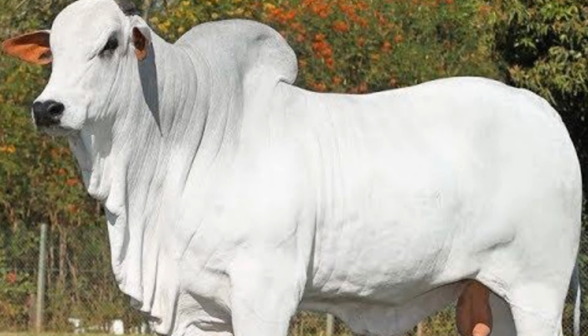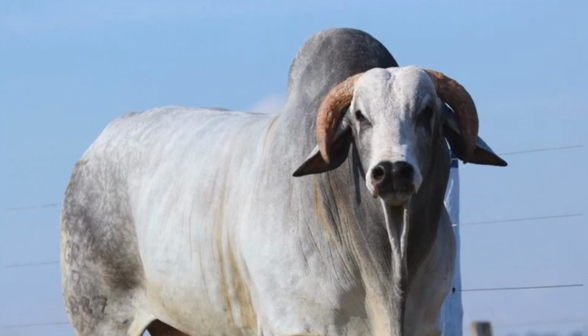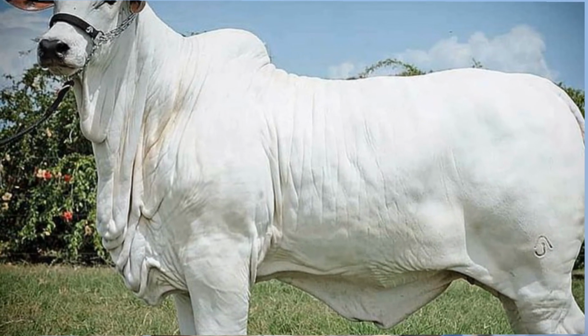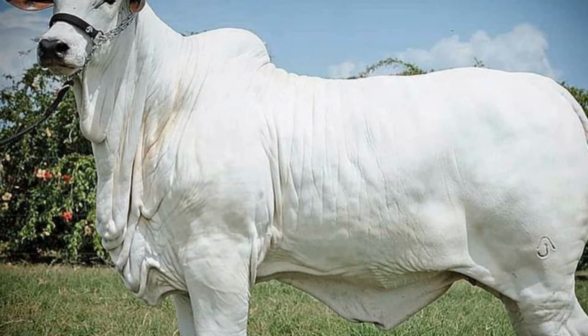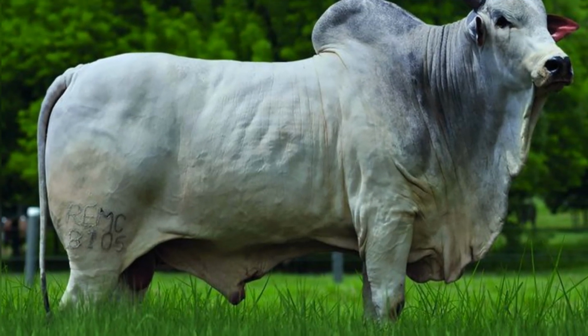In Brazil, where tropical climates challenge many European cattle breeds, the Nelore emerged as a true survivor. The breed quickly adapted to harsh pastures, biting insects, extreme heat, and diseases like tick fever and foot rot. Their short, sleek hair helped them stay cool in the blazing sun. Their darkly pigmented skin offered protection from solar radiation, and their loose skin discouraged parasites from taking hold.